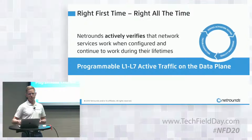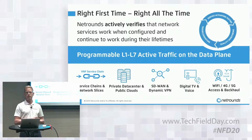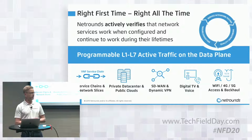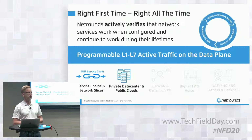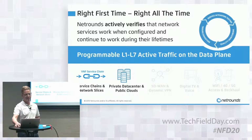We have customers in all parts of the world, and they use Netrounds for a wide variety of use cases, from service chains, multi-cloud environments, and we have a big presence in business VPNs as well, but also in digital transport and voice and media transport networks. Plus, in the mobile and wireless space, we are also present both in the wireless side as well as in the mobile backhaul side. Today, we'll focus mostly on the first 2 areas, where we will show you how you can gain a new level of visibility into service chains and multi-cloud environments. And I think this is something that you haven't seen in the past.